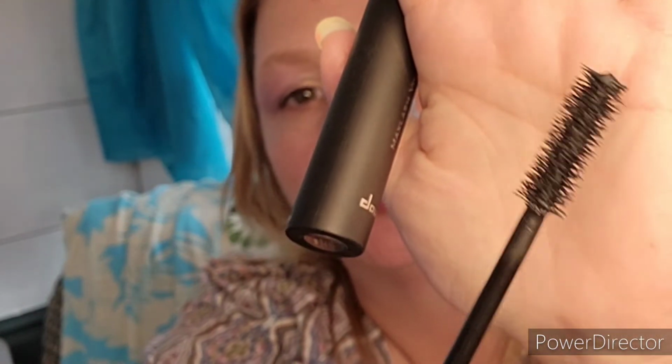So here is that MAC Lash Volumizer. I don't have any eyeliner with me, so there is the brush. That is an interesting brush. I don't think I've seen one quite like that before. Now usually I would prime. Alright, so I think it definitely gives like that nice boom look that you look for in a mascara.